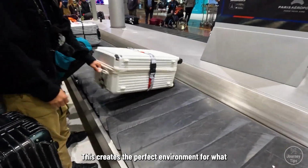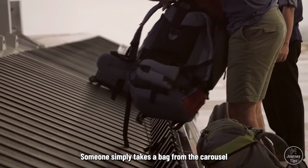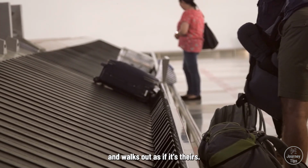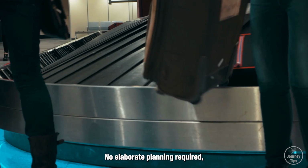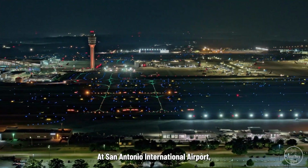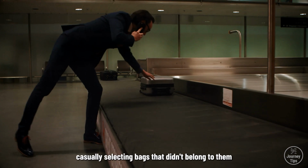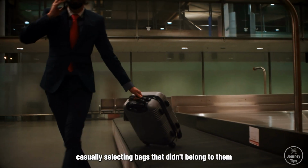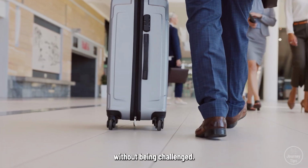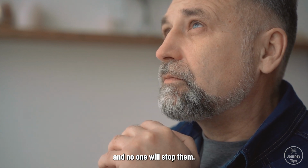This creates the perfect environment for what security experts call grab-and-go theft. Someone simply takes a bag from the carousel and walks out as if it's theirs. No elaborate planning required, just confidence and timing. At San Antonio International Airport, security footage captured multiple instances of travelers casually selecting bags that didn't belong to them and walking directly out of the terminal without being challenged. Think about that. Someone can walk off with everything you packed and no one will stop them.